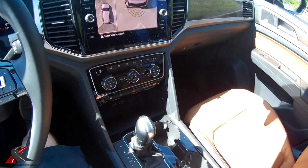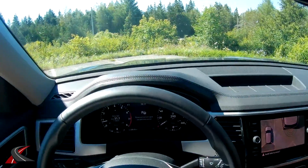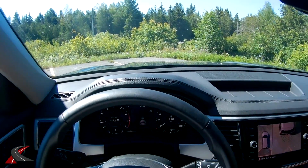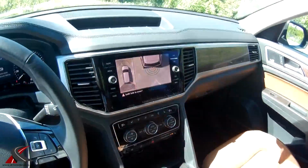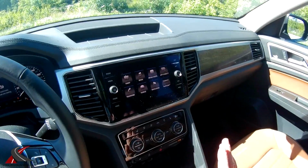So if you hit that button there, this is a self-parking mode. So put it in reverse. It says please turn signal on and shift into reverse. So auto steering active, check your surround area. So this will park itself. I'm not going to do it. There's nothing around here really to do that with.